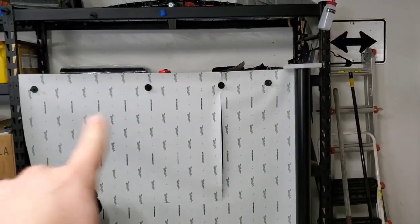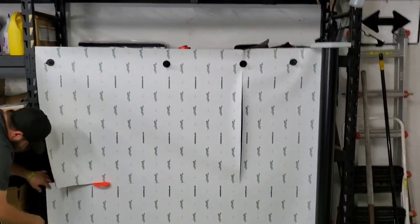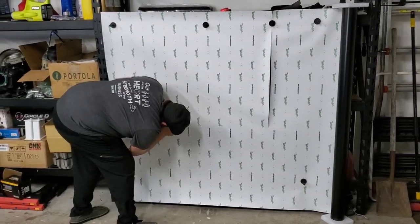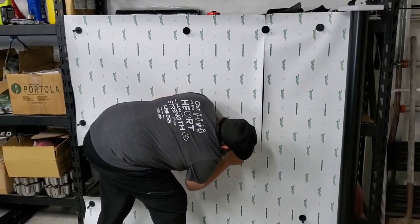And then again, like I've said before, we use this with the magnets so that one person can sit here and cut that whole thing out by themselves. It makes jobs really easy when you do it that way. Now we'll get that and we'll lay it.